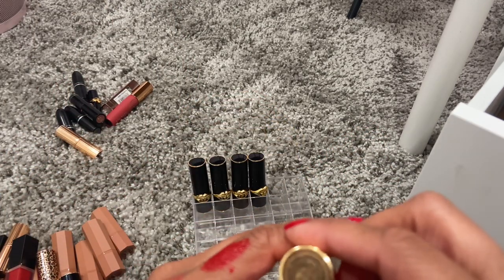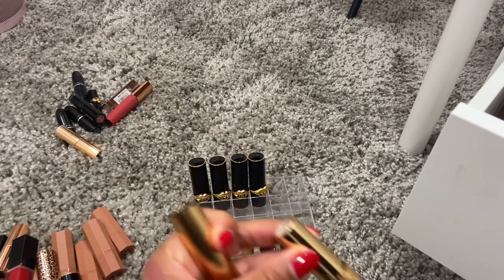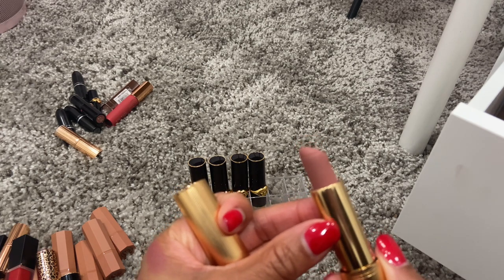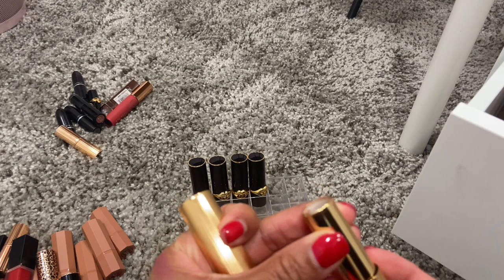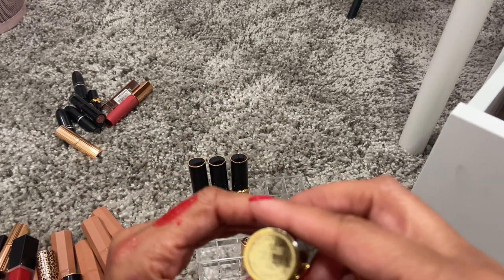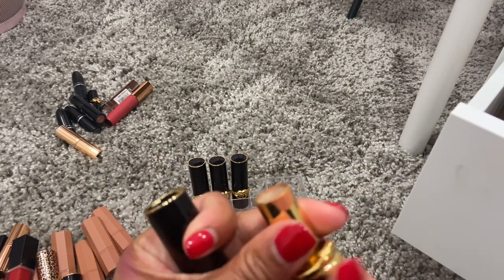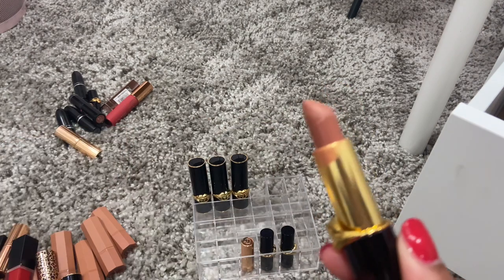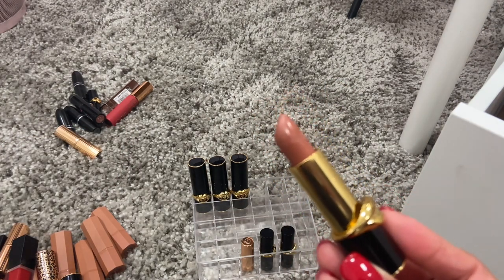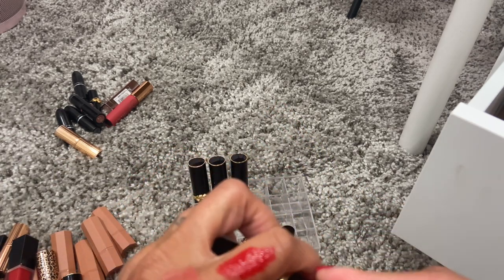Gucci lipstick in the shade Painted Veil. Definitely keeping this. It's such a pretty taupey mauvey shade. Very cool tone, but really complimentary. And then all my other Pat McGrath lipsticks. So we have LaBeija. This one is discontinued and I will never get rid of this because it is discontinued. No matter how many times I wear this, I always get compliments on it. So I'm most definitely keeping it.